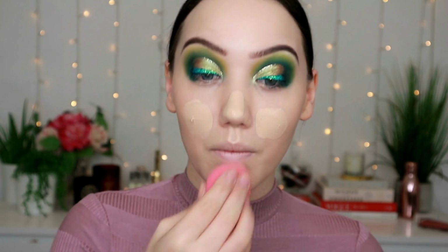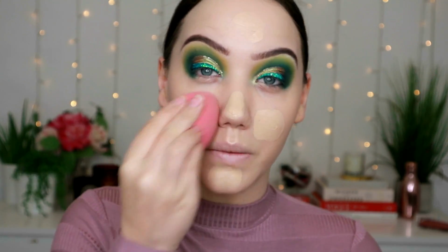So I put a few pumps on my sponge, and I'm just going to blend this real quick. You need to get this Blank Canvas sponge with it. I mean, look at the size of it. It's so soft and lovely.